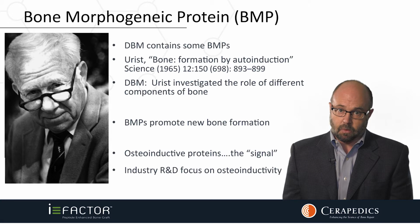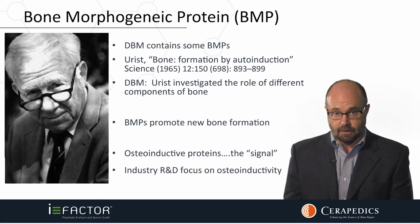One of the things that he did was he was starting to unravel and sort of take apart bone and understand how it works. And he took bone, demineralized it by acid, as we described in the discussion about DBM, and when he placed that into a muscle pouch in an athymic rat, he found that it formed bone in spite of the fact that in that soft tissue site, bone should not form. He termed that bone formation through autoinduction in his seminal paper in Science in 1965, and that was later shortened to be referred to as osteoinductivity.